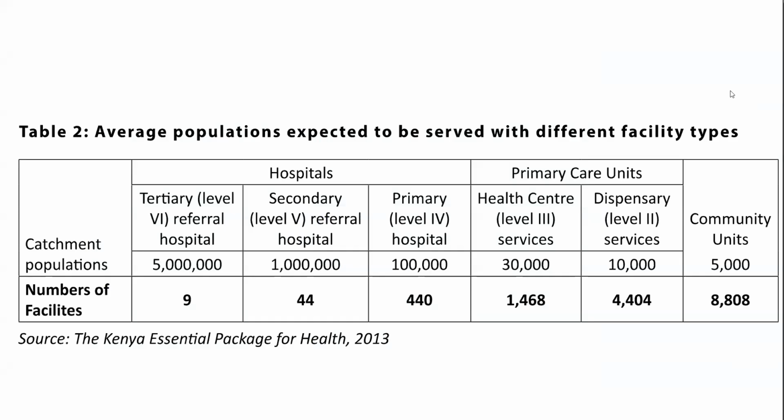So this is another way of looking at it. These interventions happen at these various facilities, so the catchment population is given. A level 6 facility should have a catchment population of about 5 million. So in theory, we should have 8 or 9 level 6 and above facilities. And we should have around 1,500 health centers serving a population of about 30,000.